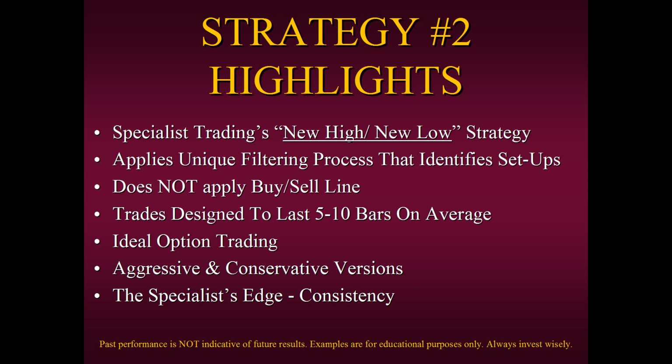Now, one of the things it does filter out is the buy-sell line. There's actually no buy-sell line included in the rules of this particular method, so you don't have to worry about that, and we're having this a little bit more aggressive. Now, the trades last anywhere from 5 to 10 bars on average. Because of this short-term availability, it's ideal for option trading. If you're an option trader, well, this is great. You don't have to be holding an option for a long time and watching the value of the option go lower. Most trades last on average 5 to 10 bars only.